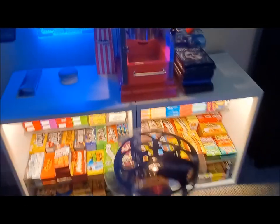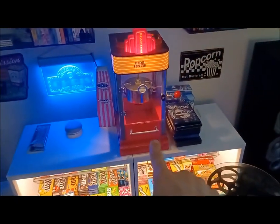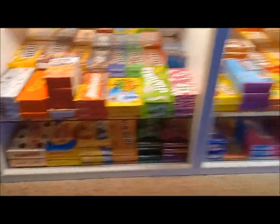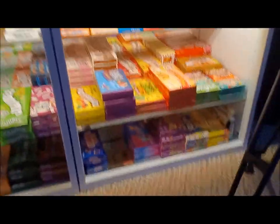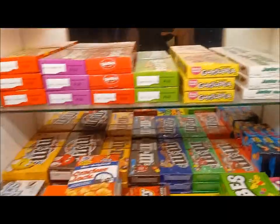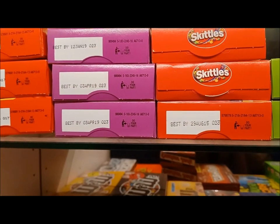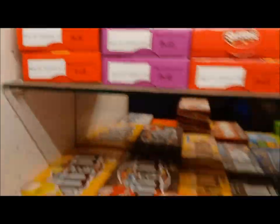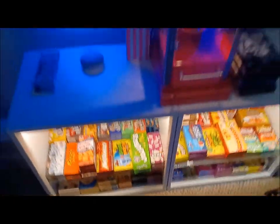The other thing, like I said, a lot of my stuff is almost a decade old. The popcorn machine my parents actually gave me a while ago. And I got a lot of candy. I think the only thing I'm missing is, I keep buying Butterfinger and eating them. I buy a lot of the chocolate candy and eat chocolate candy. But a lot of the stuff is expired. Like the Skittles, you see 2015, so a lot of this is just for show. It's not really for actual eating because it's all kind of old, but it's been here for a while, almost as long as the theater.